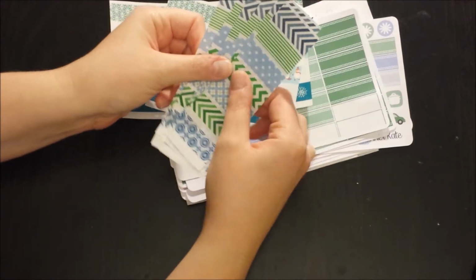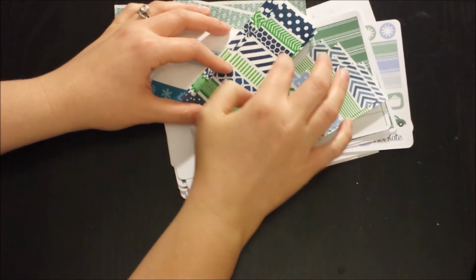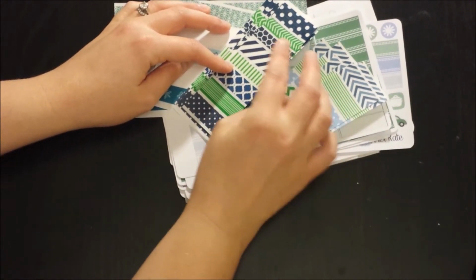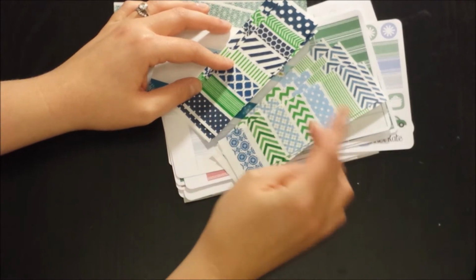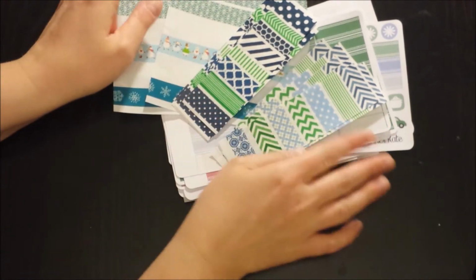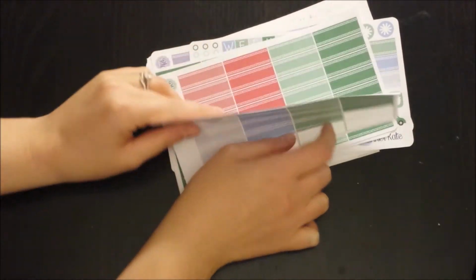This, honestly, I'm probably not going to use that much of. Maybe the green stuff I'll use in December, but the navies I might like save for like a nice spring spread, or just especially the Kelly green and the navy is reading really more like spring or summer preppy to me than winter. But I like that it's not all snowman stuff, so I can use this a lot during different parts of the year. So there's the washi. And then some December items.